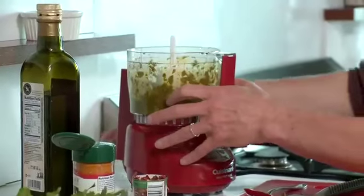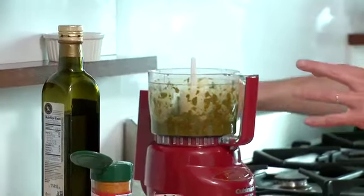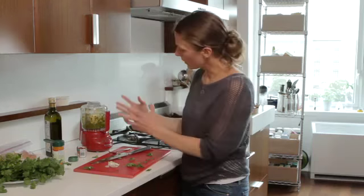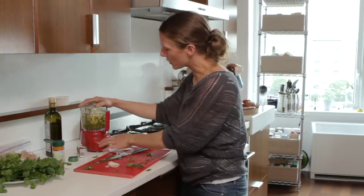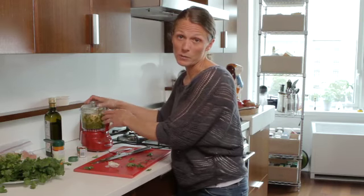Let's see what that looks like. It looks pretty good. I'm just gonna add a little bit of salt. And a little salt can go a long way in marinades like this. You have a lot of flavors with the herbs and the spices, so you really don't need too much salt. And that's the beautiful thing about using herbs and spices.